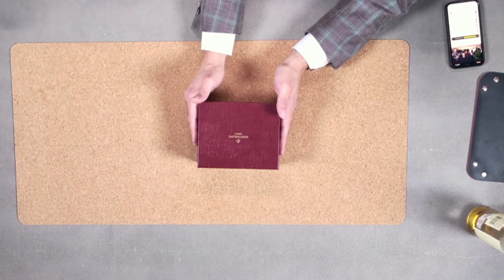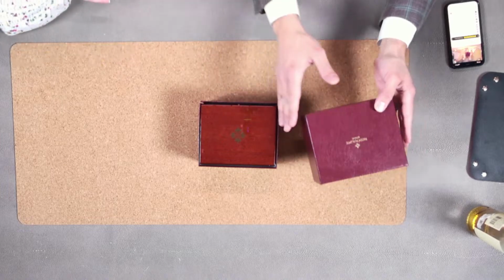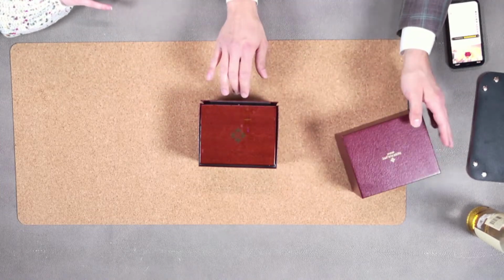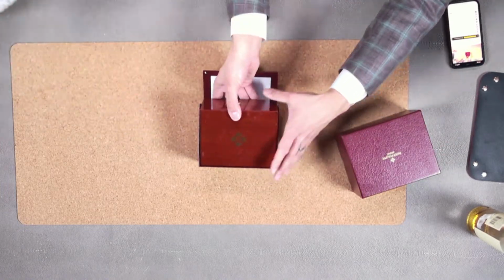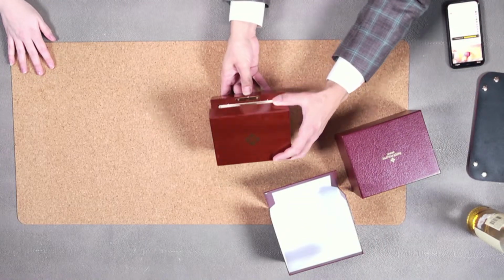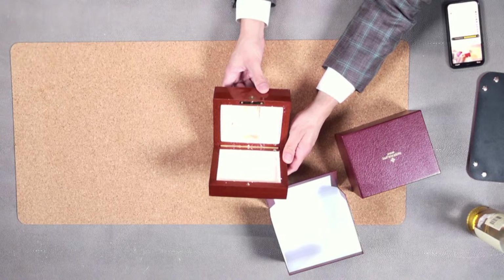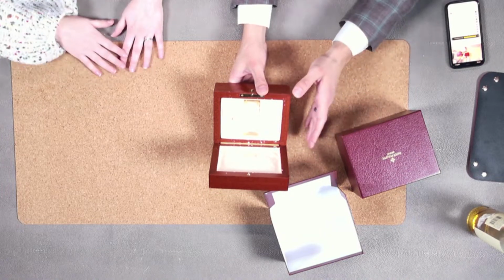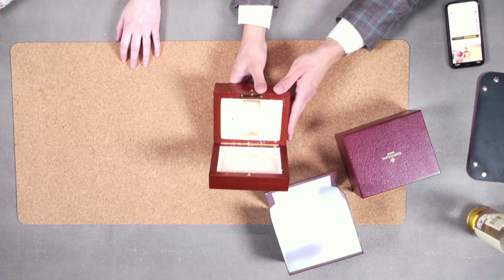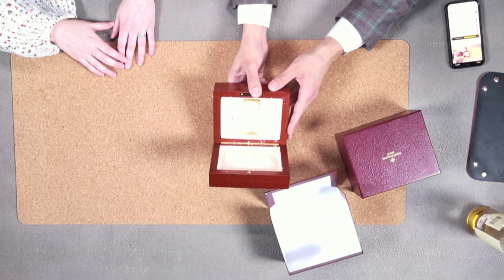If you have experience with this box, you know what we're about to show you. The size is great. It's easy to store. Beautiful wood. We have a lovely little wood grain box, and then we're going to open this up. It's so bad. It's so bad. So this is the box for a Patek Perpetual. Show it on the close-up.